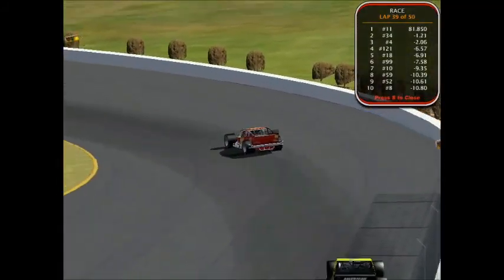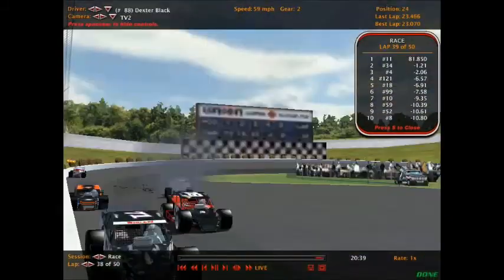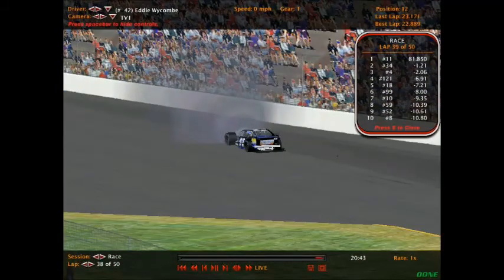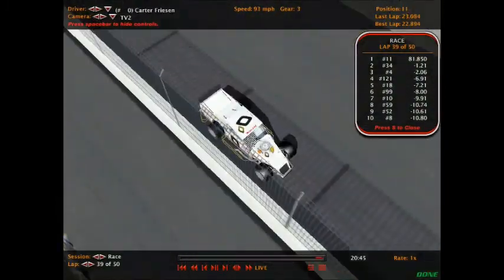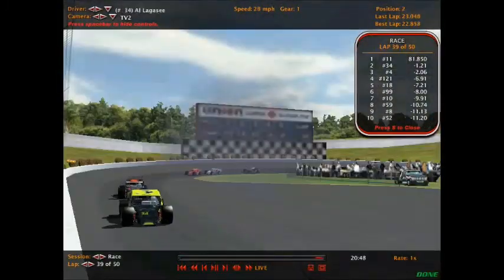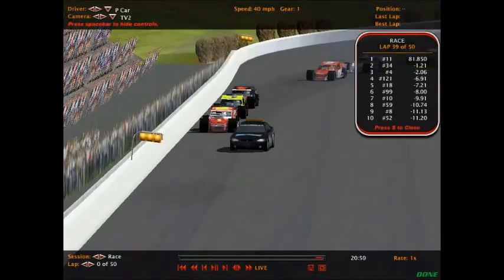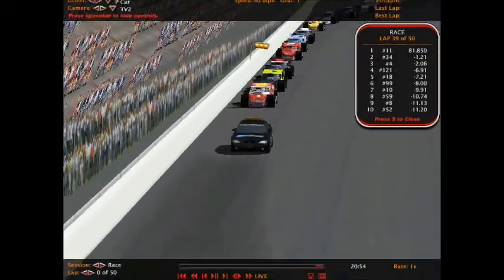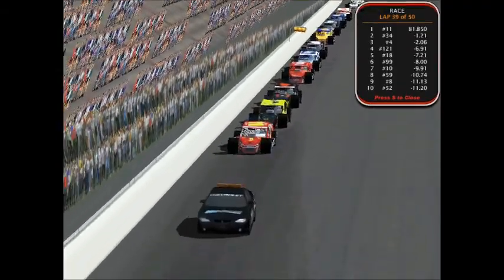Oh, we got a caution. Look at that. Whoa. What the heck? Oh, Eddie Wakumbi again. Wow. Eddie Wakumbi has no luck here at Martinsville. Well, it took us 38 laps to get our first caution. We'll take a look and see what happened to the 42 car.